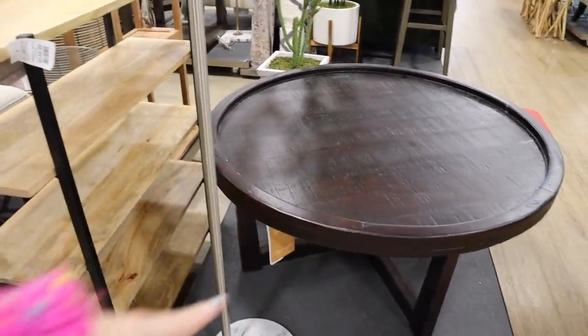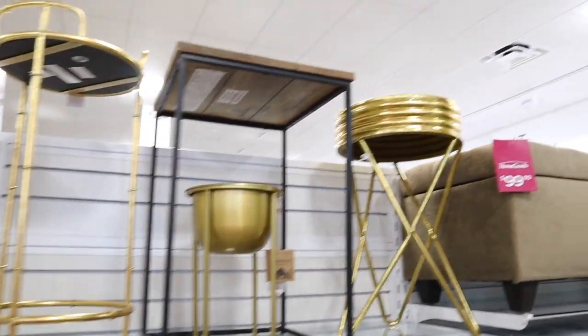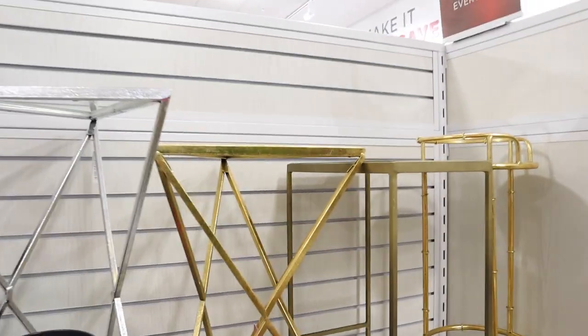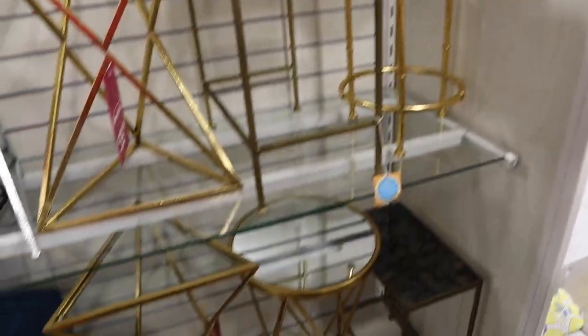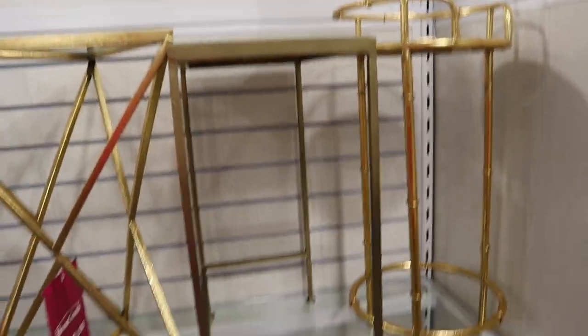We do still really need a coffee table, which I'm hoping to find on one of my trips here. But at this one, they have a lot of accent tables. That seems to be really popular right now. They have a lot of them at this HomeGoods. A lot of gold accent ones. They have ones with mirror tops, glass tops, silver ones. So if you're looking for something like that, I would definitely check out HomeGoods because they're all really good prices. They're only like $40 or $50 or less.